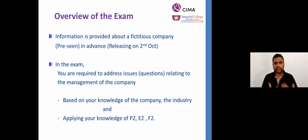Typically when technical knowledge is covered in a program, it's tested based on a small scenario in the exam. But here you have to assume that you work for a company and you have to apply all the knowledge that you have gained from P2, F2, E2 to that company and to that industry. So this is how the exam becomes a little different.